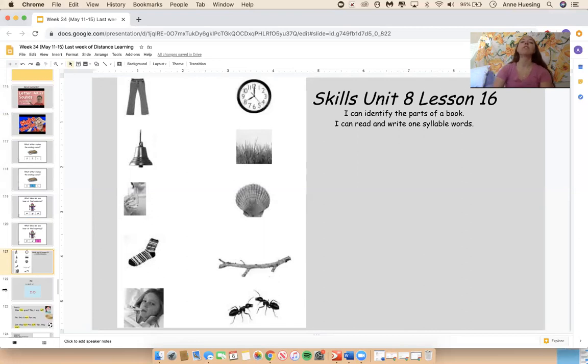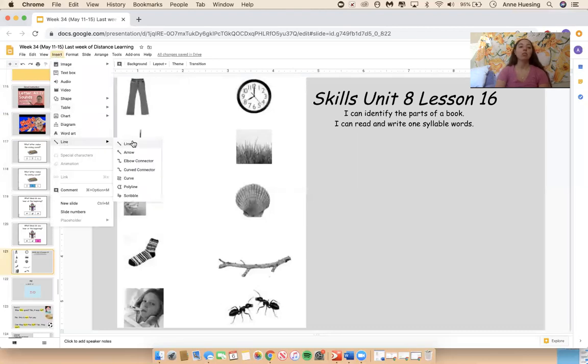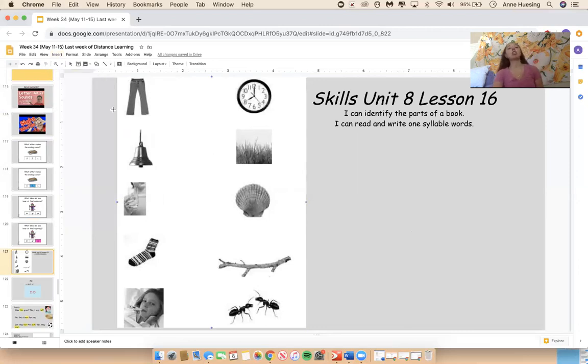All right, so we are going to be looking for words that rhyme. We're going to be matching this side of the worksheet up to this side of the worksheet. So let's go through and see. This is a pair of what? Pants. Very, very good. So Miss Susie's getting her line ready. I'm going to draw a line between pants and one of these words over here that rhymes with pants, okay? We have clock, grass, shell, I think stick, and ants. We're trying to rhyme it with pants.